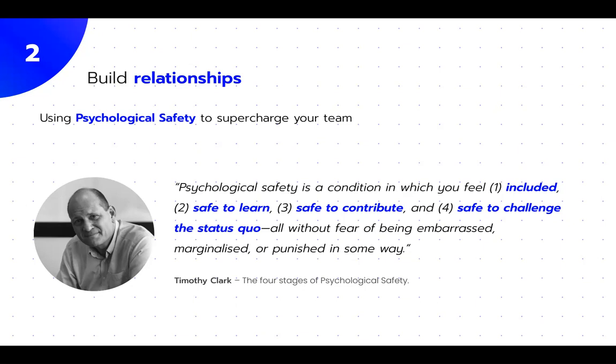Google did a big study about 10 years ago. It's called Project Aristotle, where they looked at what were the characteristics of their highest performing teams. And they found that psychological safety was the most important characteristic in their highest performing teams. Okay, and what I'm saying next is important. They found that if everyone in the team spoke about the same amount, the team did well.